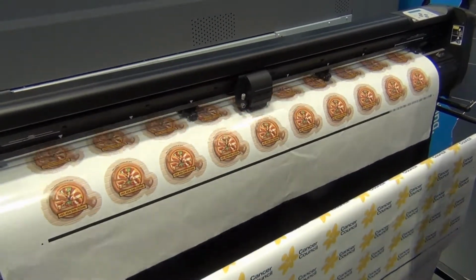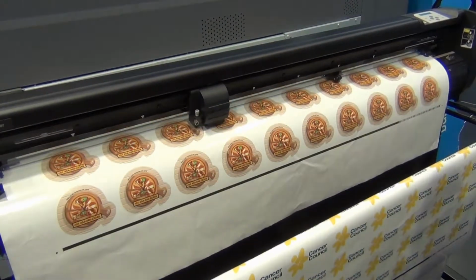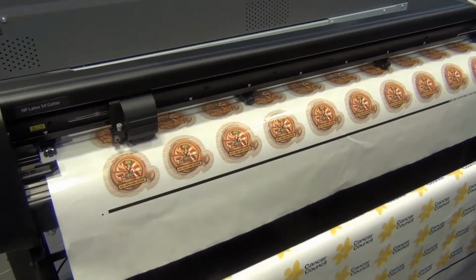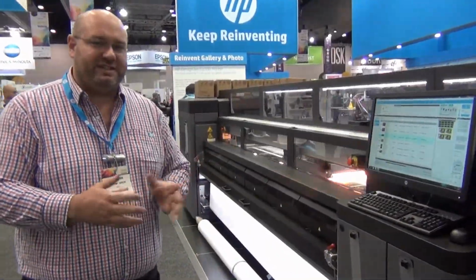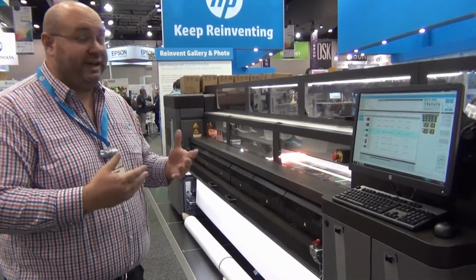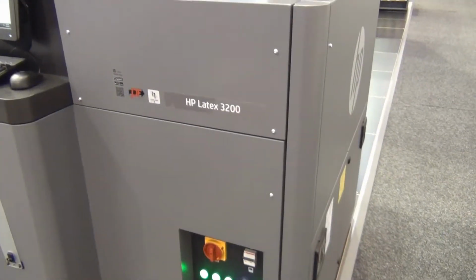So we're reducing waste, you're able to deliver a better product to your customers, and it's a completely integrated solution, all run out of HP, out of the SAI Flexi HP edition. So we've just seen our Latex 315, which is a 54-inch wide at our entry level of our HP Latex range. Now we move up to another new machine that we're launching at this show, the new HP Latex 3200.